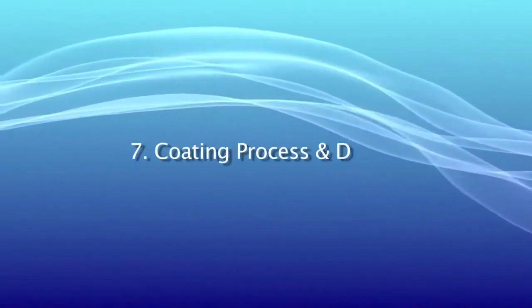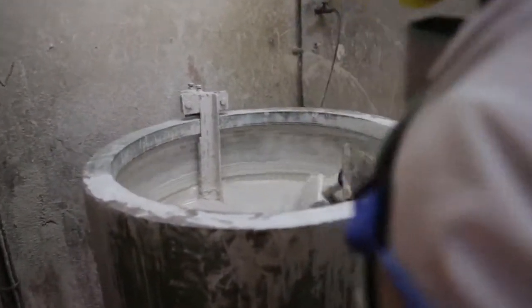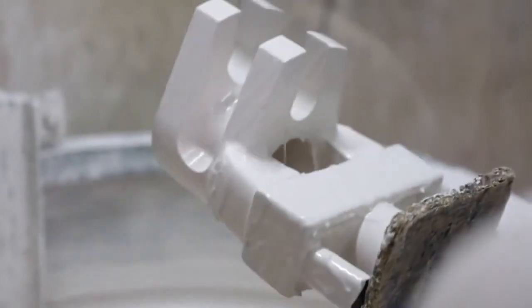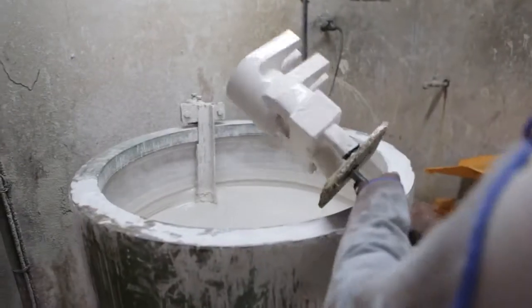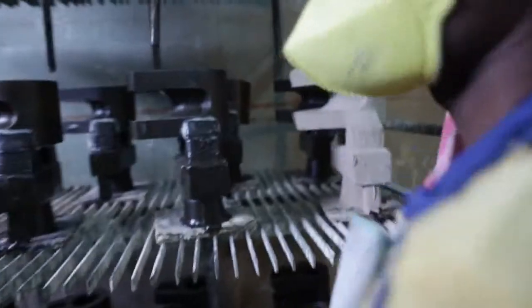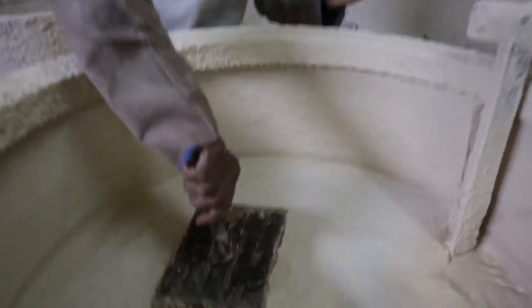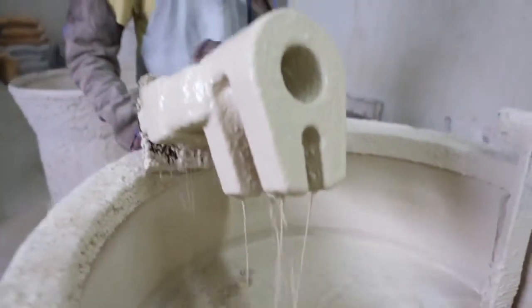7. Coating process and drying. In order to build ceramic shells, the assembled wax patterns are sent to the coating room where they are alternately dipped in a pre-coat slurry made of zircon flour and colloidal silica. After an interval of 3 to 4 hours, the shells are dipped in backup coat slurry made of the fused silica powder and colloidal silica. This procedure is repeated about 5 to 6 times with gaps of 3 to 4 hours.